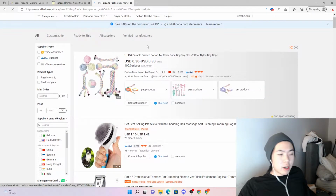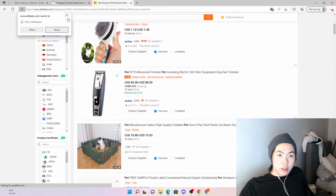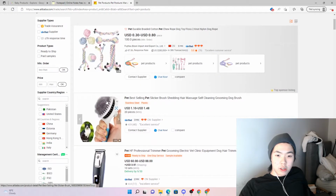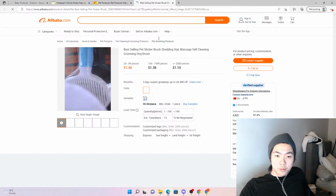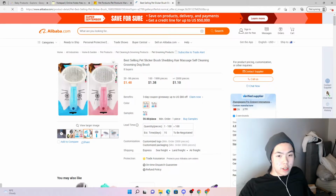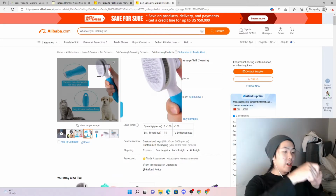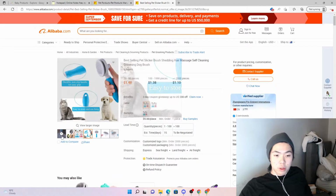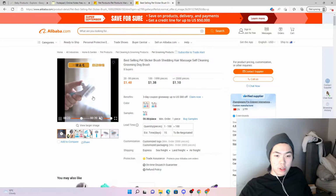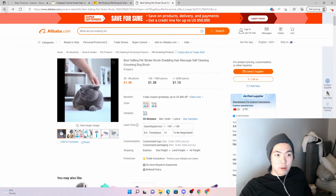We want to see what kind of products there are that we want to sell. So this product here, it's like the hair thing. I think this is a good product. You know how when you brush your hair and all your hair gets stuck in the brush, pretty much what this thing does is when you finish, you can click it out. So this is a pretty cool product, keep that one in mind.